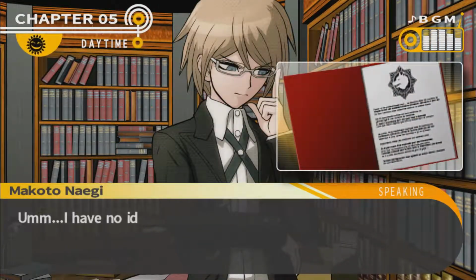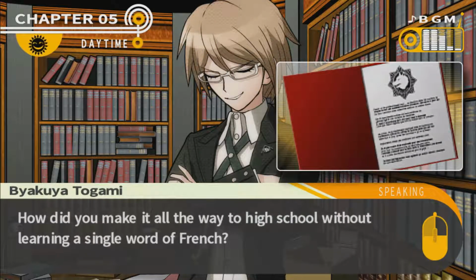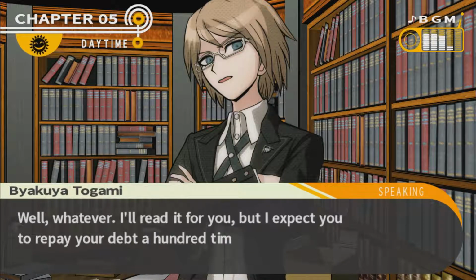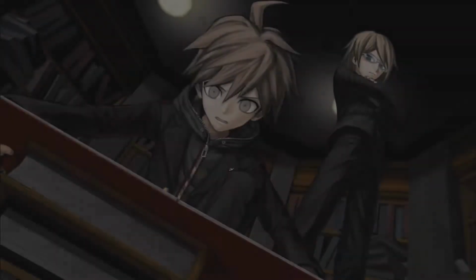Take a look at this. Oh, that's the tattoo, the symbol of Fenrir. I have no idea what it says. What language is this? How did you make it all the way to high school without learning a single word of French? I'm pretty sure most high schoolers can't speak French. Well, whatever. I'll read it for you, but I expect you to repay your debt 100 times over. 100 times? Isn't that kind of extreme?